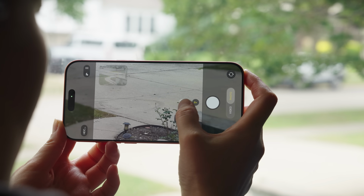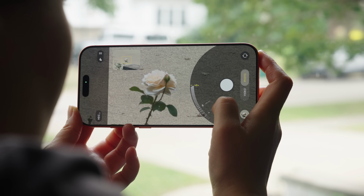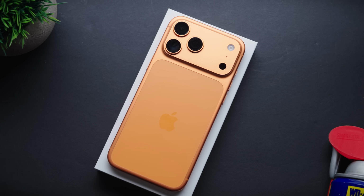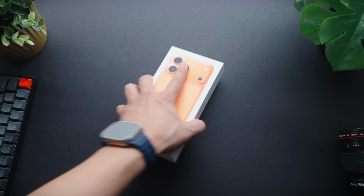But if you're in the majority, 99% of people who wouldn't even have the first clue on how to even use the Pro camera settings, the iPhone 17 Pro to me really doesn't make sense. It's a great phone that is powered to the hilt, but until we start seeing some more practical features that are exclusive to the Pro lineup, I would recommend most people take a pass on this one.